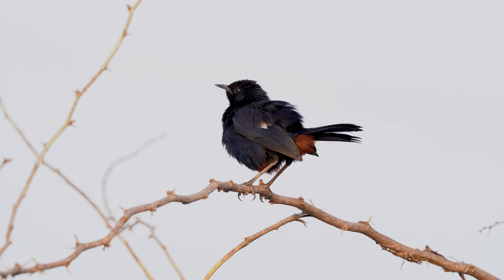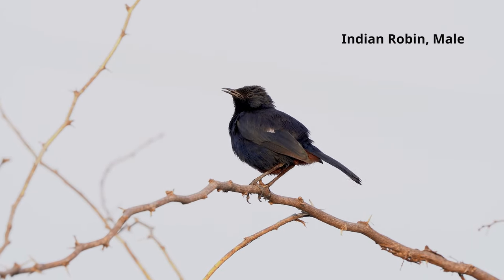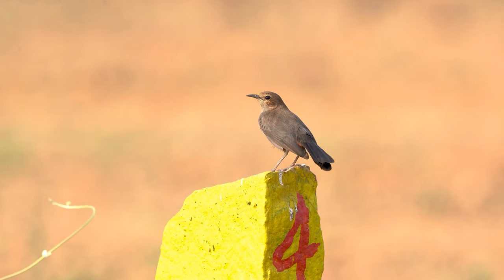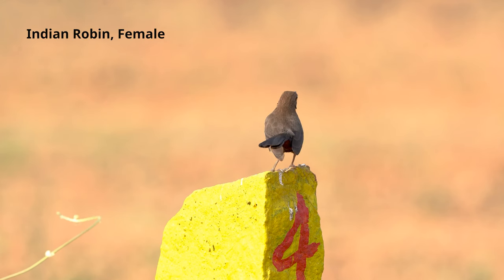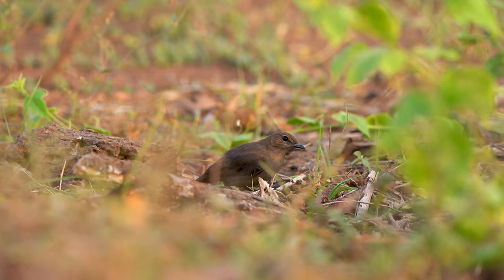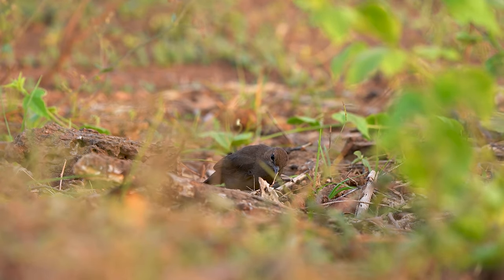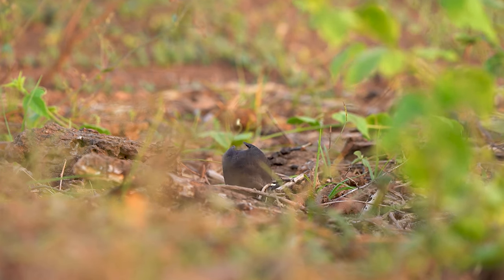We noticed that the Indian robins also share the same territory as the bee eaters. They are medium-sized birds, predominantly black with white on the wings, with chestnut bottom feathers. Females have completely brown feathers as opposed to males. Both sexes are generally found together in open country habitats. They mostly spend time on the ground foraging for insects. We were lucky enough to capture a pair of robins in action.